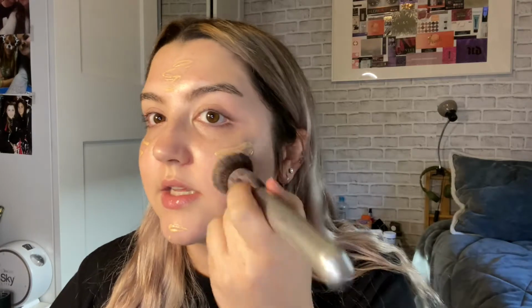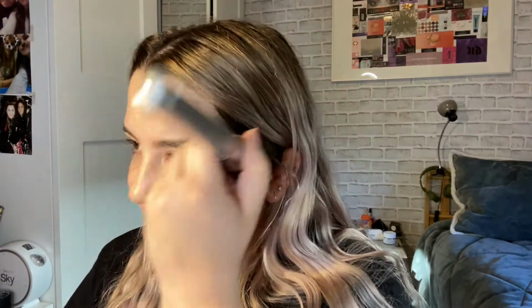But I'm just going to go ahead and take my regular foundation brush and just blend that out. And the color looks pretty perfect. I actually really love that. It's really pretty. I love the finish. It's definitely a glowy finish. It's not matte. I don't even know why I thought that.